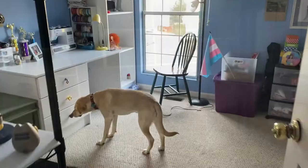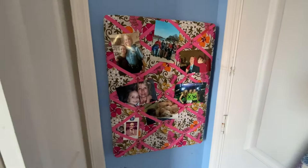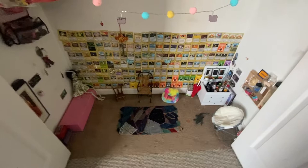Okay, so I have everything set up. Let me close the door. Go into wide angle lens. Okay, we got this right here. These are pictures of me with my family members and some of my friends. Here is this very sad looking living room. It doesn't have very many seats or anything. I want to get a big L-shaped sofa and stuff, but that's not going to happen yet. But that's the doll living room.